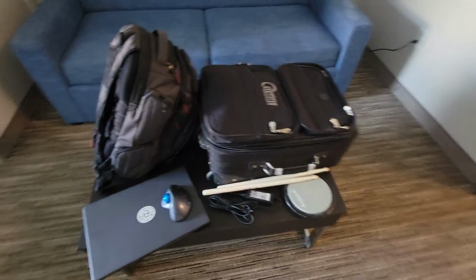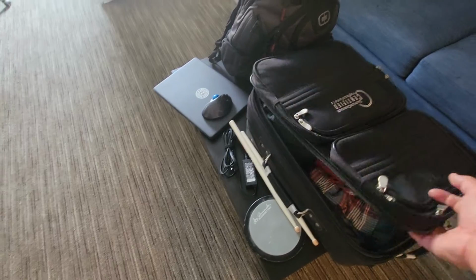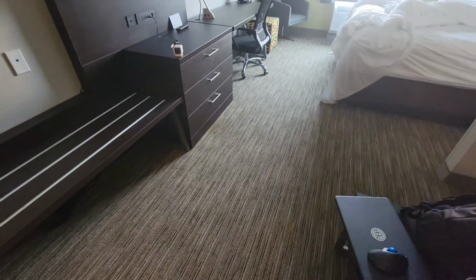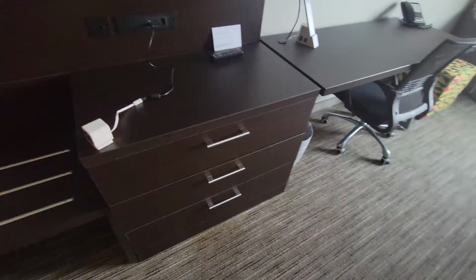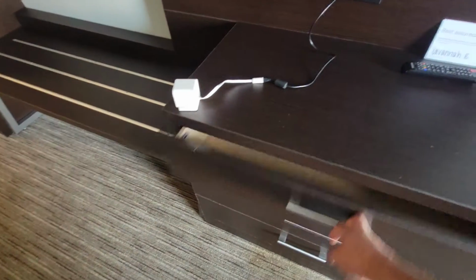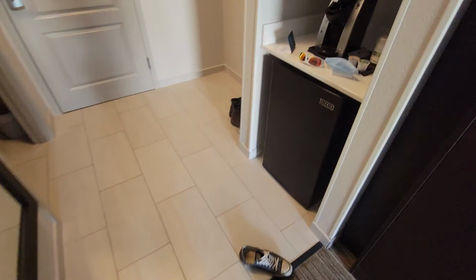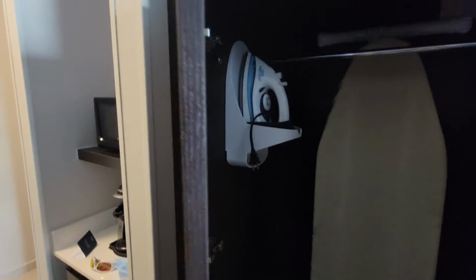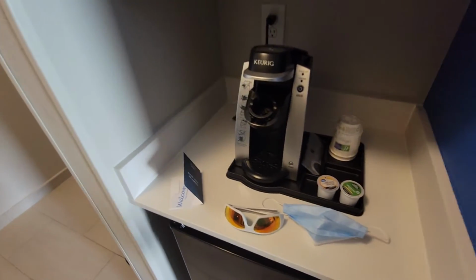I typically won't get settled in pretty good. I used to put all my clothes and stuff into the drawers, but after watching some of those videos on YouTube about different hotel things that are kind of scary, I just leave it all in the suitcase and just kind of leave it high out of the way. After watching the Tosh videos, I definitely don't use the hotel iron, and I definitely don't use the in-room coffee maker.